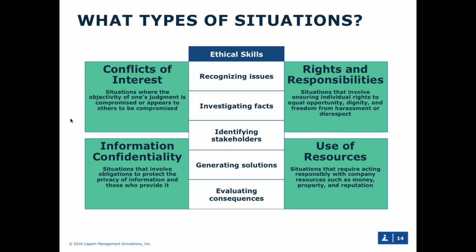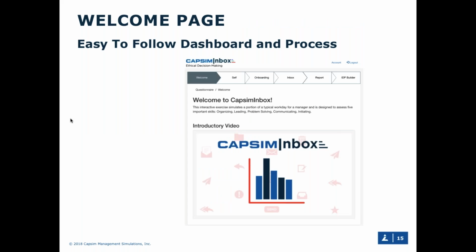So now we've had a chance to look at the conceptual foundation of CapsimInbox. Let's take a quick look at the student experience to try to give you a feel for what students see. So CapsimInbox is designed to be completely self-directed. This means as a faculty member, you can choose to be as involved as you would like to be. And as you'll see here, once students register, they come to a very easy to follow dashboard and process. There's clear steps outlined across the top that they walk through as they participate in this exercise.